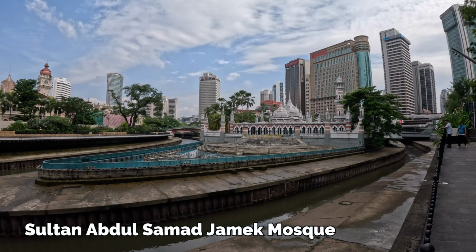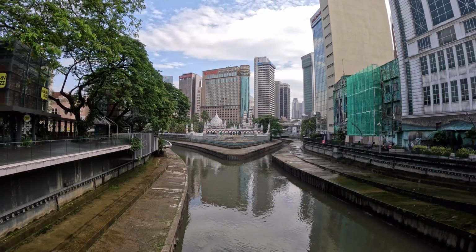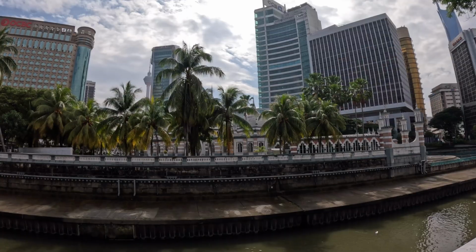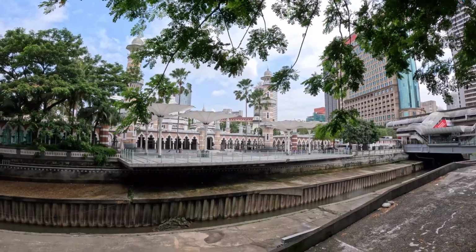Absolutely beautiful Moorish architecture, which apparently is quite rare in this part of the world. You see a lot of it in Spain, of course. They have some nice fountains out front, absolutely beautiful. I'm not going to go over and attempt to go in. I'm just going to look at it from afar.